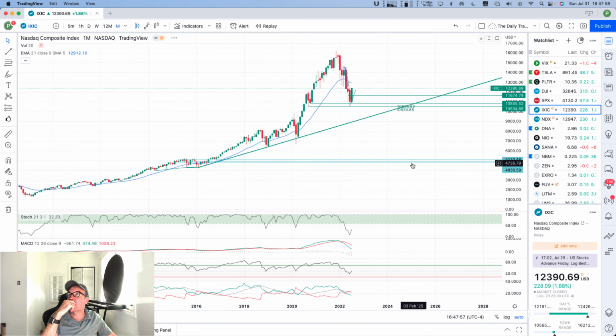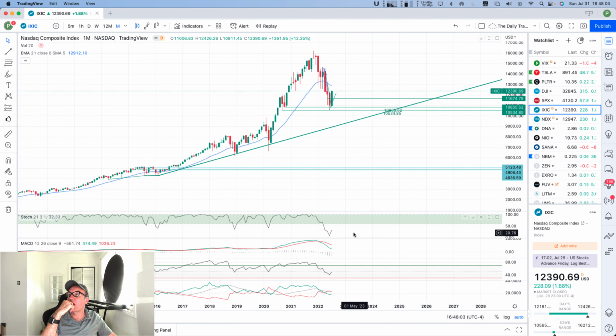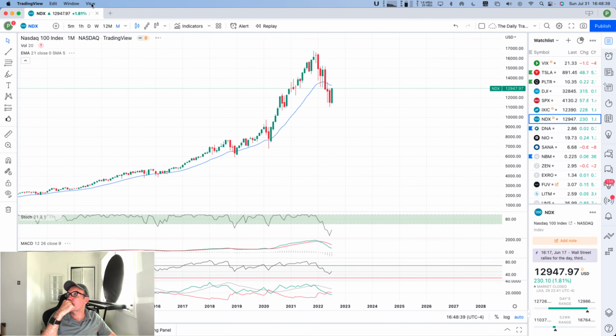And monthly chart wise, we are further away. Stochastic at 32. MACD, we got the crossover here in January. So in January, Nasdaq was already telling us that the exponential average of the close was coming down, and it continued that way. RSI at 48, and DMI is still pretty bearish. So yeah, we are not yet out of the woods. That's what I would say.